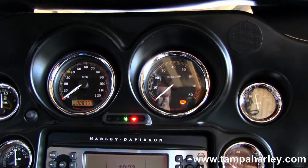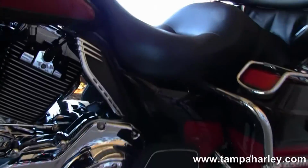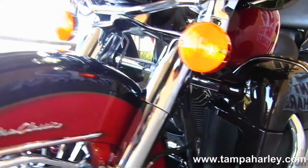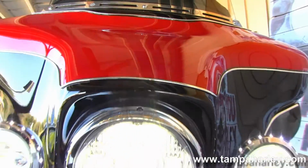Out front you have the Batwing fairing with AM, FM, CD player, with auxiliary port for MP3 player. This bike has factory ABS, cruise control, security, upgraded grips, air horn, tons and tons of extras on this bike, totaling probably somewhere in the neighborhood of $7,000 to $8,000.